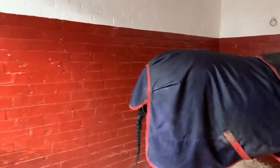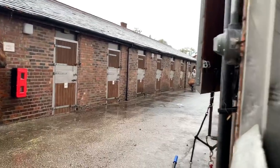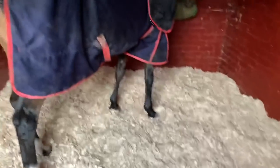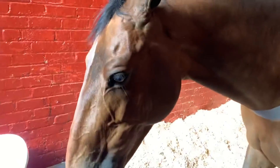So we are here. It was pouring it down when we got here, so I am soaked. But we are in a permanent. This is Brian taking his bandages off. Got a nice big bed. Just tacking up to ride. Brian is having his little massage.